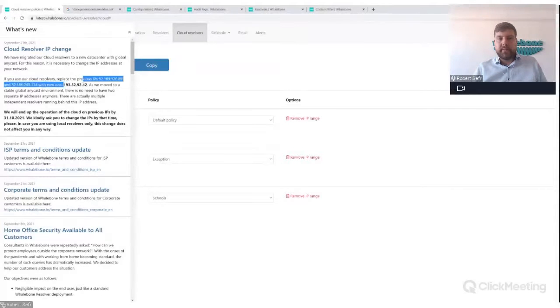It's running on this IP address worldwide, meaning you will get to the closest cloud resolver using this IP address anywhere in the world you are based. And we will also be adding new servers all the time based on the scaling and the proximity requirements. These are the old IP addresses, and we will be shutting down the old resolver, these two IP addresses, at the end of October.